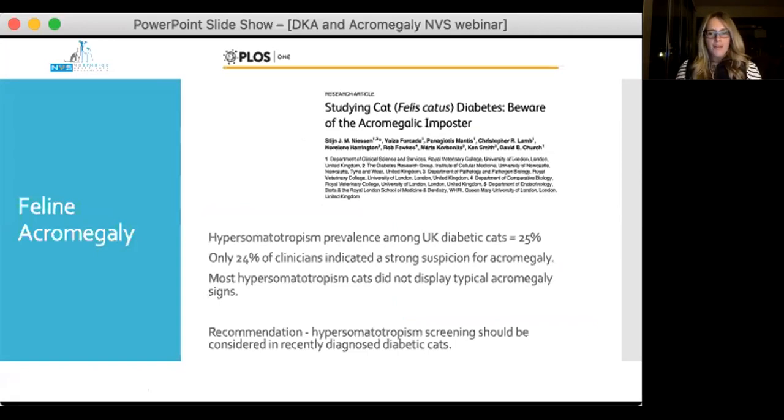Now, with feline acromegaly, it's probably something we should have on our radar a little bit more than we do. When they've done prevalence studies in UK diabetic cats, 25% of their diabetic cats had acromegaly, which is actually quite huge.